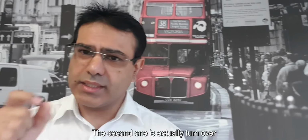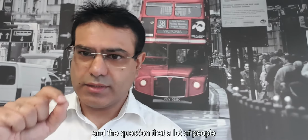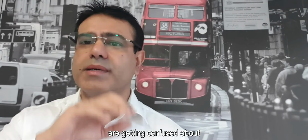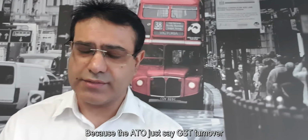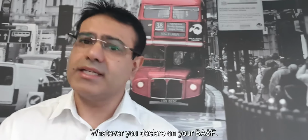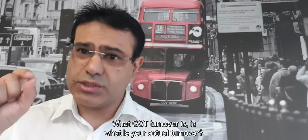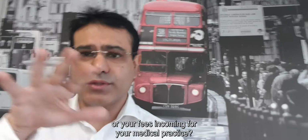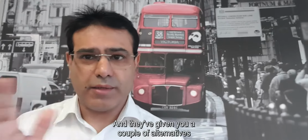The second one is actually turnover. And the question that a lot of people are getting confused about is, what turnover do you show? Because the ATO just say GST turnover, and everyone thinks that's BAS turnover, whatever you declare on your BAS. Not quite true. GST turnover is your actual turnover. What are your sales, or your fees income if you're a medical practice? And they've given you a couple of alternatives.